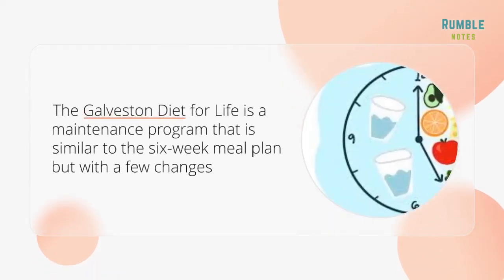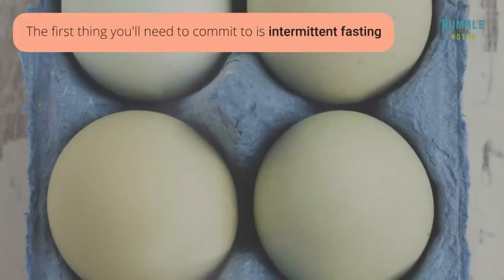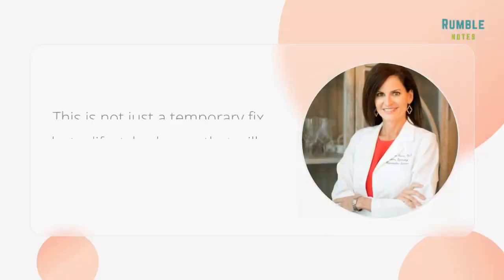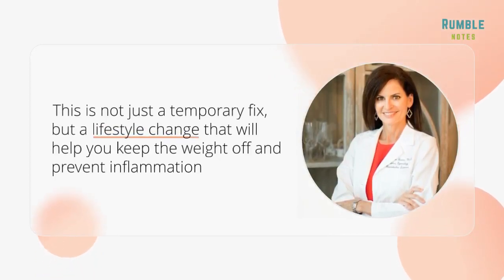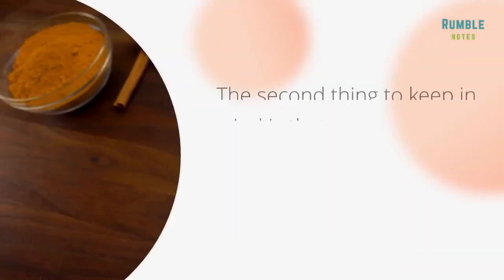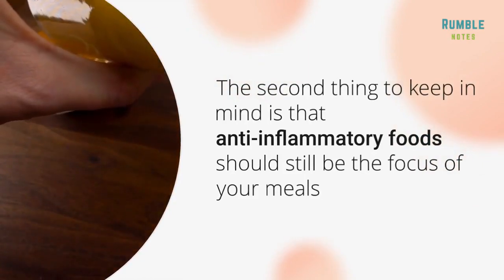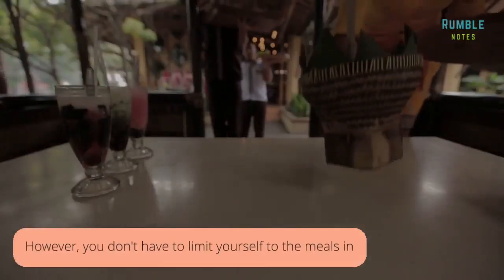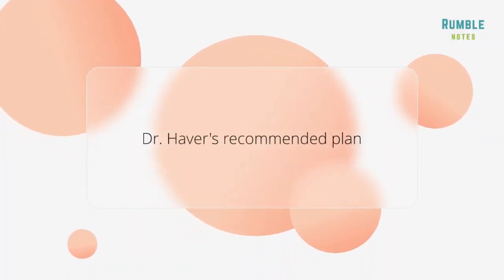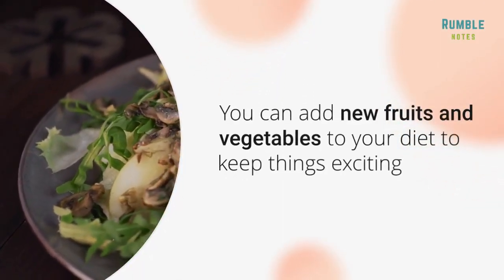The Galveston Diet for Life is a maintenance program that is similar to the 6-week meal plan but with a few changes. The first thing you'll need to commit to is intermittent fasting. This is not just a temporary fix, but a lifestyle change that will help you keep the weight off and prevent inflammation. The second thing to keep in mind is that anti-inflammatory foods should still be the focus of your meals. However, you don't have to limit yourself to the meals in Dr. Haver's recommended plan. You can add new fruits and vegetables to your diet to keep things exciting.